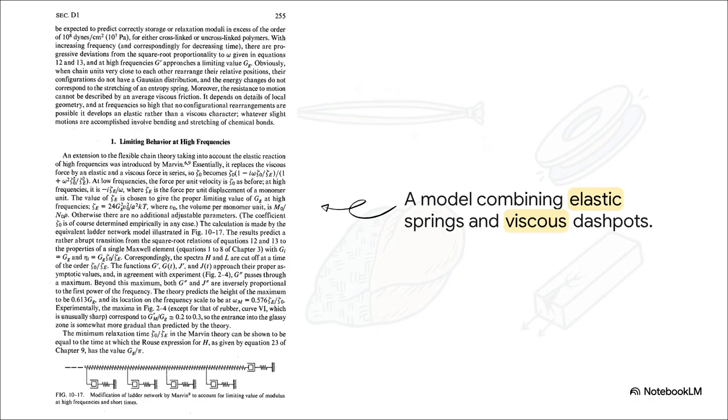By hooking up these springs and dashpots in different ways, we can create models that do a surprisingly good job of predicting how these materials are going to behave. It's a really powerful way to understand that intricate dance happening between all those polymer chains.